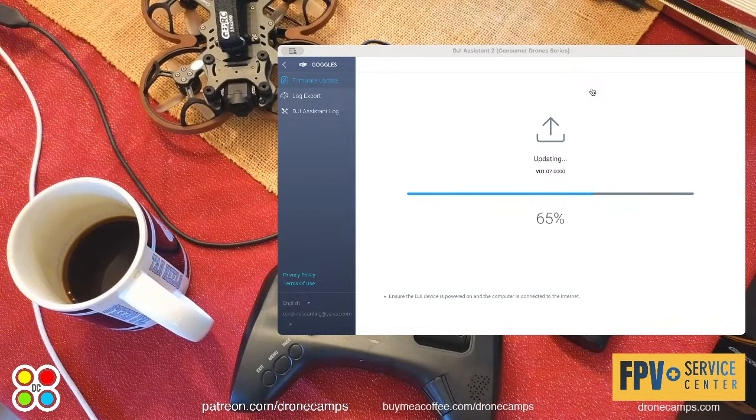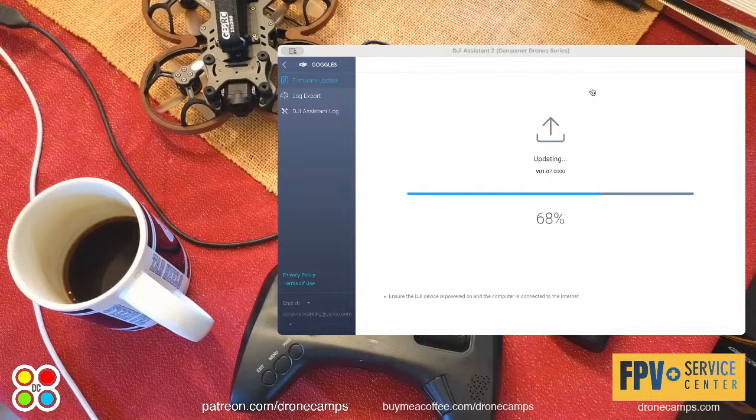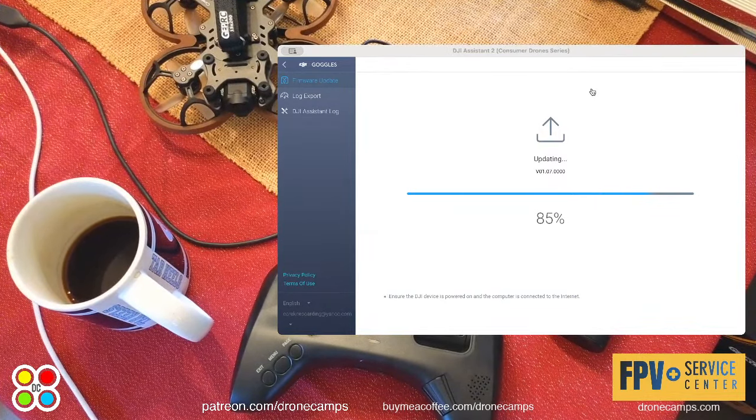So I had to go back to the DJI Fly app. My worst fear in the world is that they want us to start using the DJI Fly app on the DJI O4 goggles. That's gonna kind of suck. I don't want to use my phone to update things. I want to be able to use my laptop.